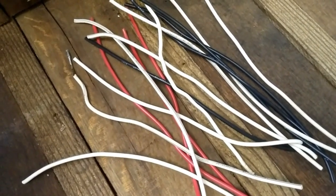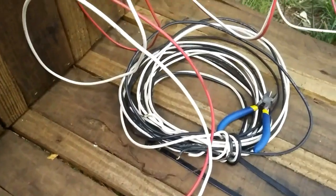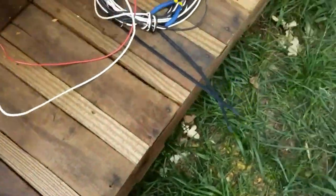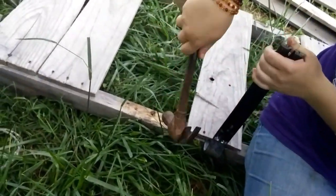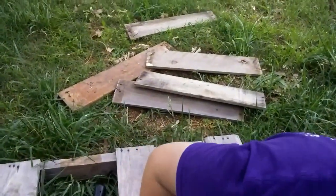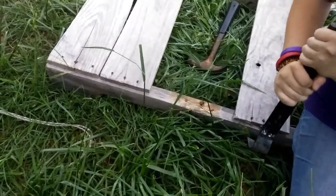I've got a few wires cut to get us started. I think there's about 16 there, and I have plenty more wire to cut, so I think this will work really well. And Jayla is over here working on taking wood off of this pallet and doing a good job. Those are going to be the boxes, or at least 1 or 2 boxes. We'll see how far it goes.